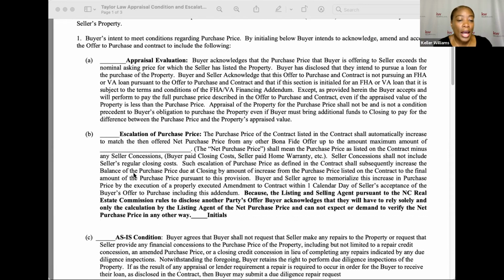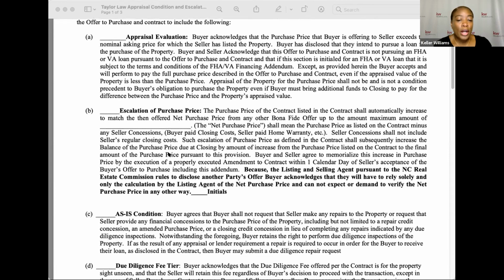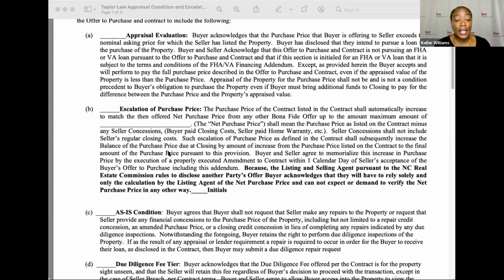1B speaks to escalation of purchase price. If the buyer wants to give an escalation clause stating that in the event there are multiple offers, whatever that highest offer is, the buyer may be willing to go over that amount or at least match it, they can do so with this particular clause.